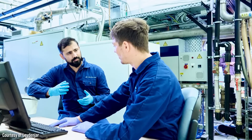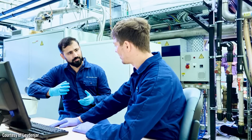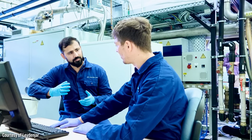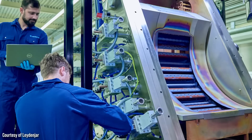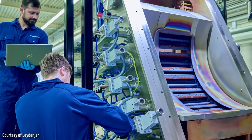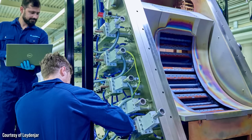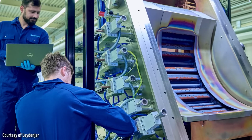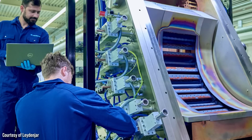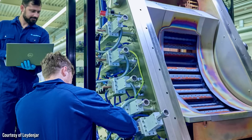And now we're designing our own tooling, really getting involved in the design and understanding, hired some of the greatest minds in engineering and plasma, because we see that this is the real key to whether LeydenJar wins or loses. And I think we're setting ourselves up really well now to hopefully be a winner on that.